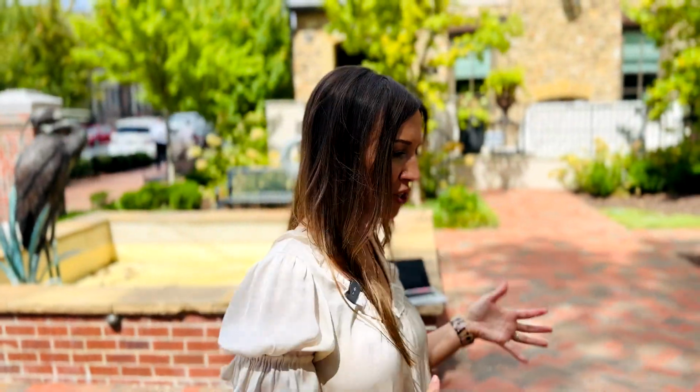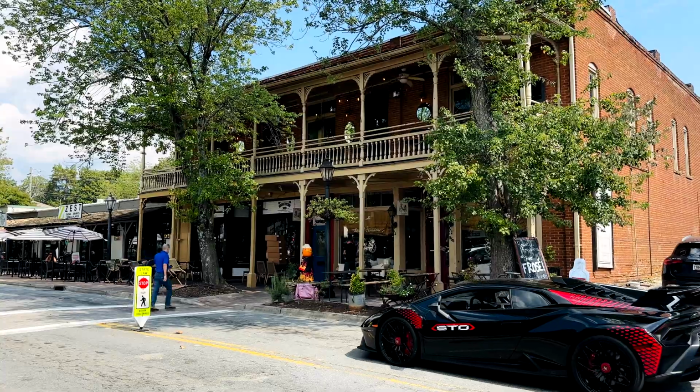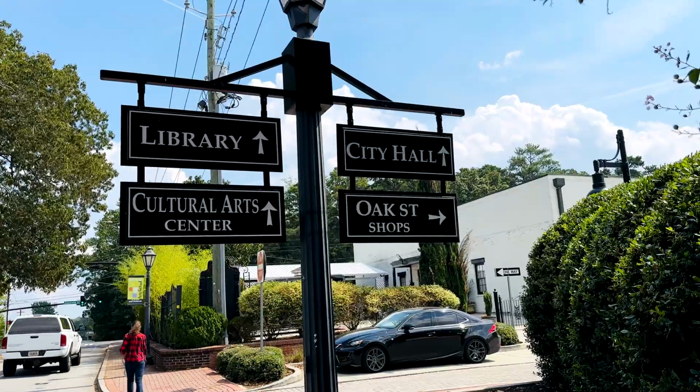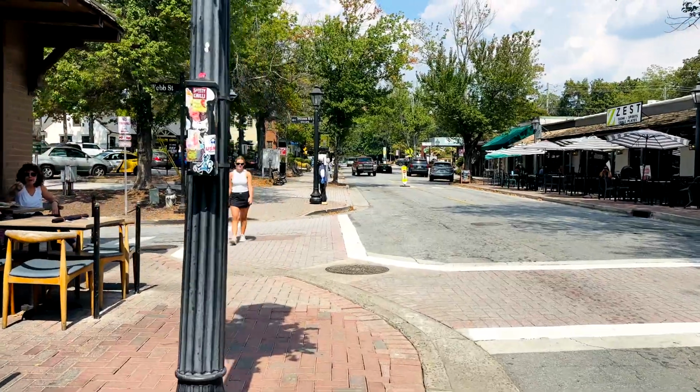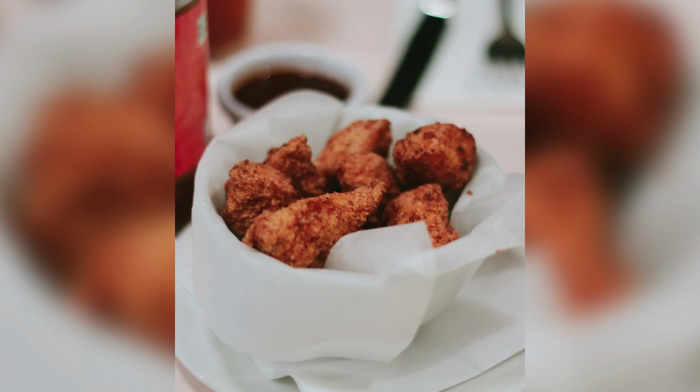Roswell blends historic charm with modern walkability. The downtown area is so cute. It actually kind of reminds me of New Orleans in a way. Canton Street is the downtown's main drag. There's tree-lined streets, lots of shops, some fantastic restaurants, and my favorite little art gallery. I actually had my birthday dinner here at 1920s Tavern. Probably some of the best fried chicken I've ever had.